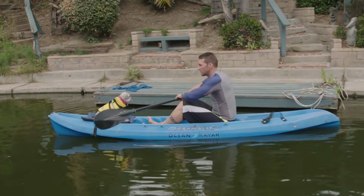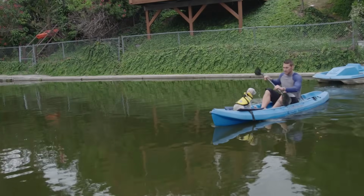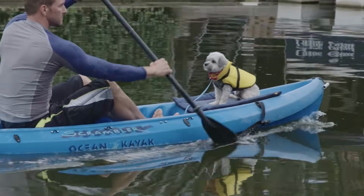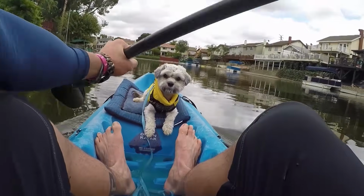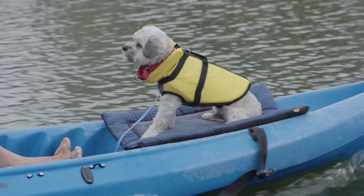The second we pushed off the dock, it was one of the smoothest things I had ever seen. There was no hesitation from Motu, no anxiety, no stress. He was enjoying this as much as I was. A half hour later, I was convinced Motu was built for this stuff. He passed the test. At that point, there was only one thing left to do.